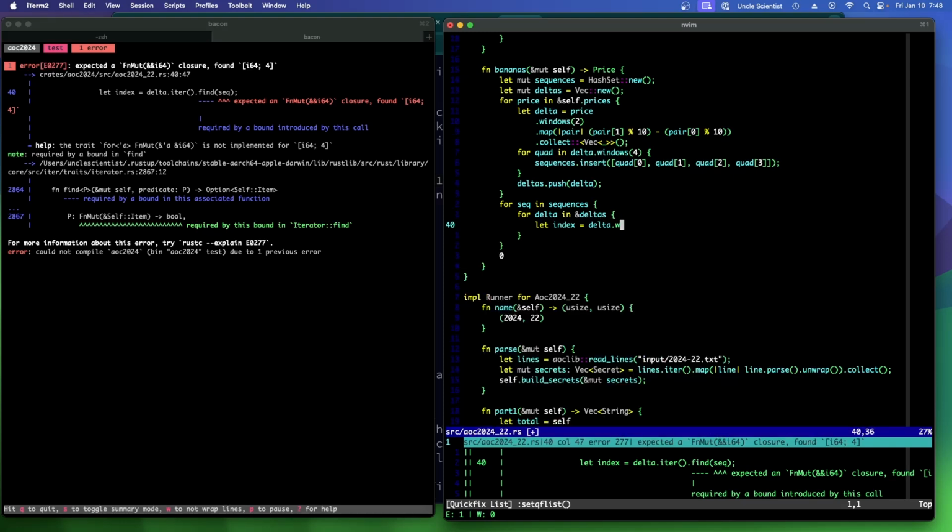So can we say windows 4, enumerate, find x. What is x? The type of x now? It's a usize and an I64. And we want to compare it to seq. And then return that index, right? What is this going to be? Option usize I64, and we don't care about the first part.